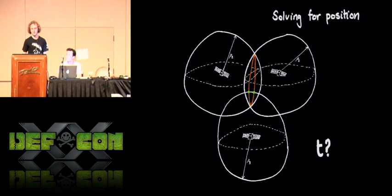The way we get around that is by adding a fourth satellite, and that just locks down that extra degree of freedom, gives you the extra information you need to uniquely determine that unknown time period. So it's just 4 equations, 4 unknowns, which is why if you've got a GPS receiver in your car or something, it will only start giving you a position solution when it's got 4 satellites.